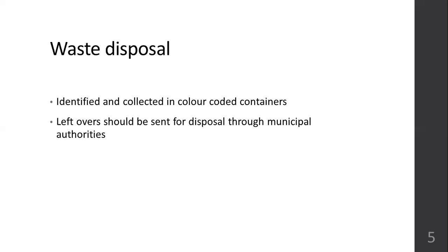The color coding system is followed even in the kitchen, so follow those color-coded systems of dustbins. Leftovers should be sent for disposal through municipal authorities because they can be used for agriculture purposes as well. Leftover food waste like peels of vegetables, seeds, these things, food wastages and all.